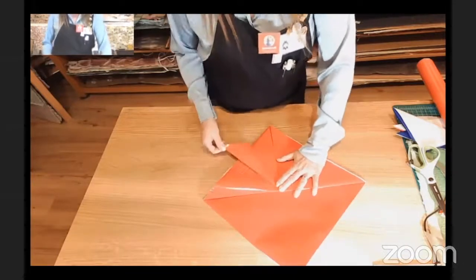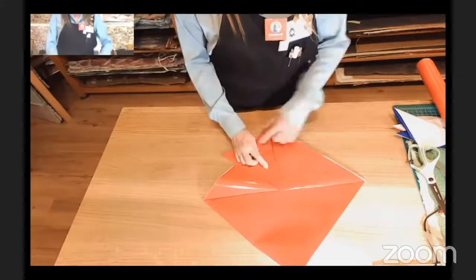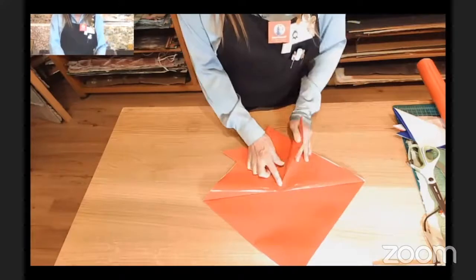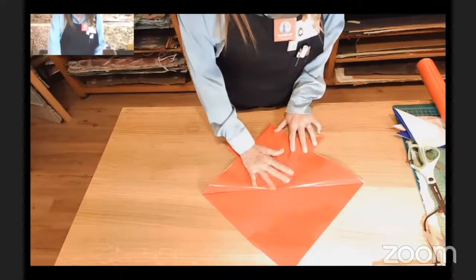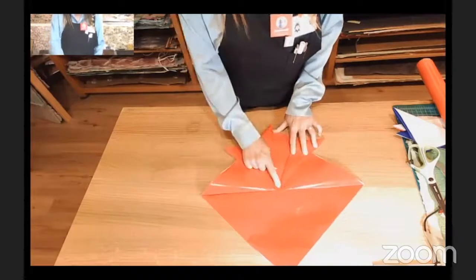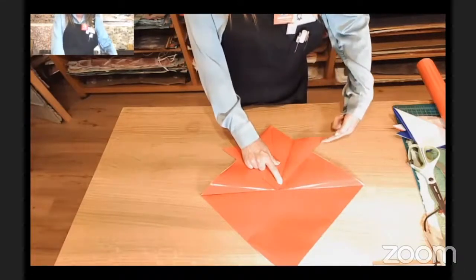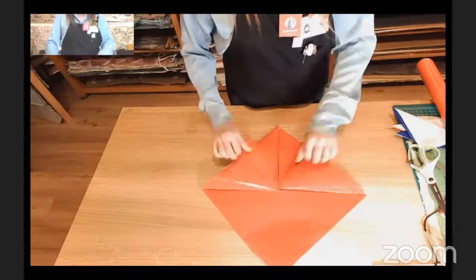And so this is what it should look like. It's sticking out a little bit like that. And let's do the same thing for the other side. So we're going to take that, peel it open and make it match the other side here. So make sure that it starts from that center and then comes out so that this edge here is about halfway here. So it should look just like this.